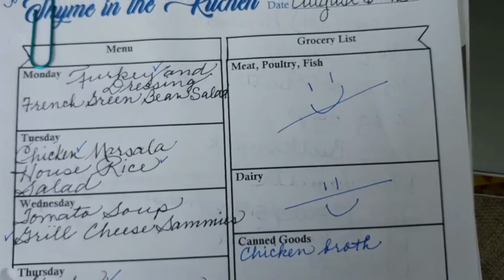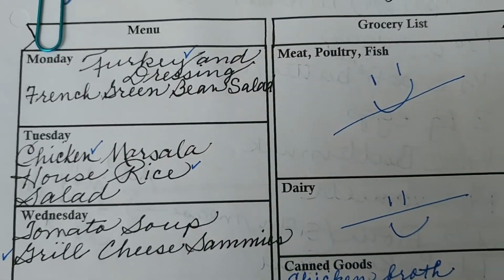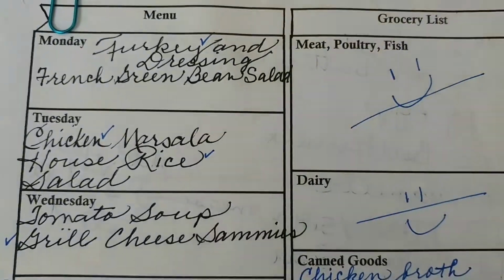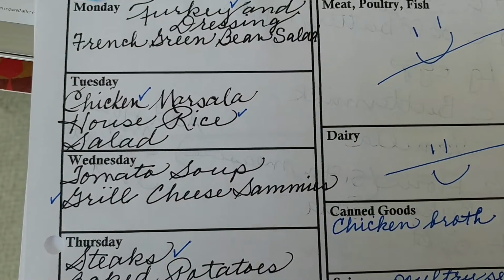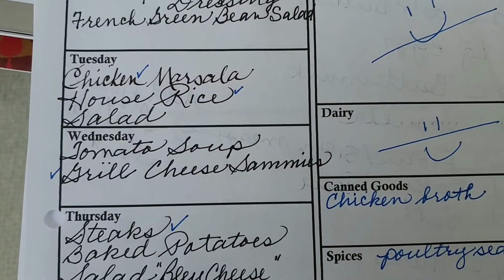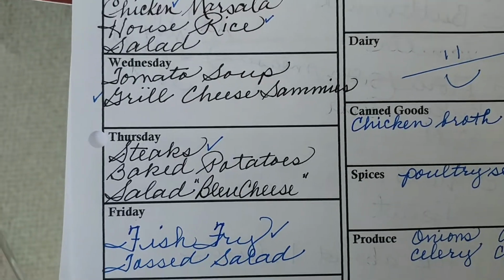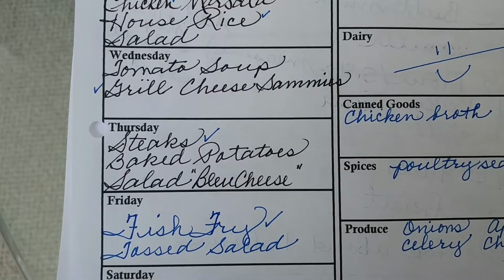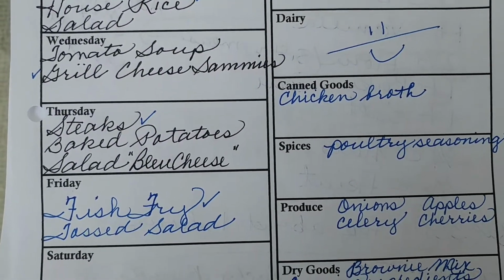For this week, you'll see for Monday, I'm planning turkey and dressing. Yes, in August. I'm going to have a French green bean salad. Tuesday, chicken marsala. Wednesday, some homemade tomato soup with some grilled cheese sammies. Thursday, we're having steaks with baked potatoes. Yum, yum. And Friday is almost always my fish fry.